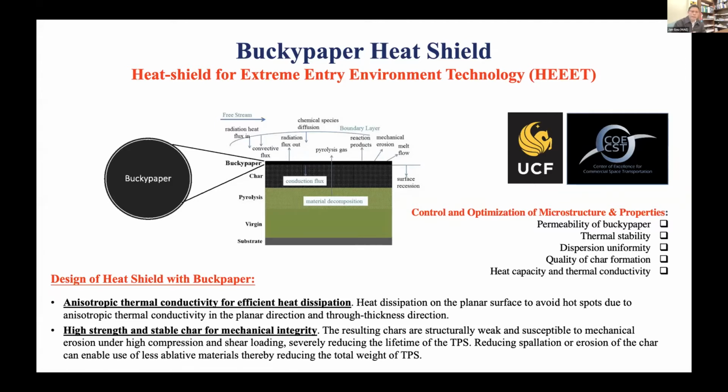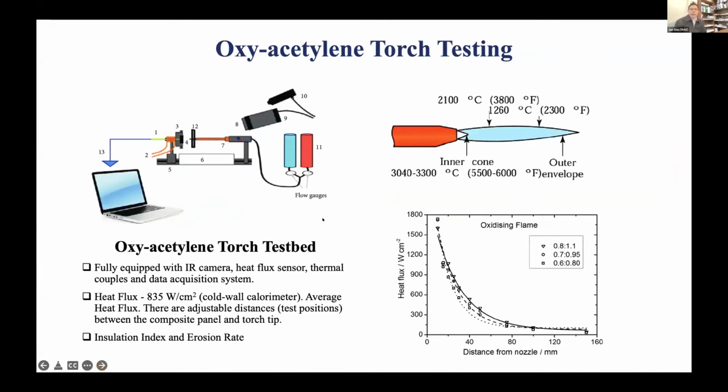Another concept is based on the high strength and high shear deformation of the Buckypaper for mechanical integrity. Lots of times, when you look at reentry vehicles and hypersonic vehicles, they are subject to very high compressive loads and shear loads. So the mechanical integrity of the thermal protection system is very questionable. So we're trying to optimize and control the structures, microstructures, nanostructures, and also the properties of this Buckypaper to make it adaptable for heat shield applications. That is the whole idea. We utilize this very unique paper as a heat shield for space vehicles or hypersonic vehicles.